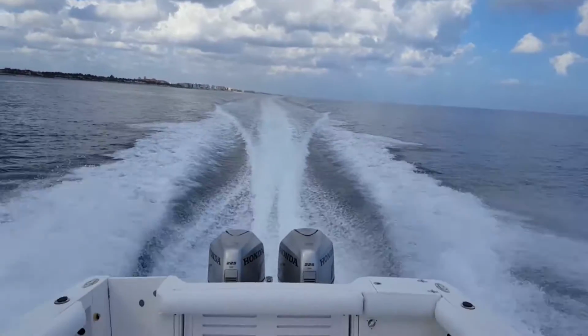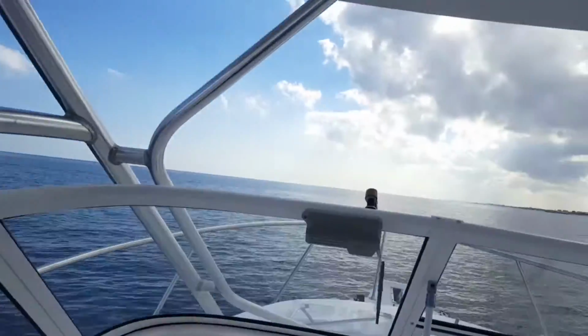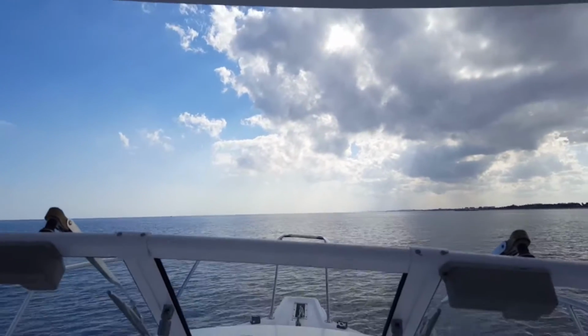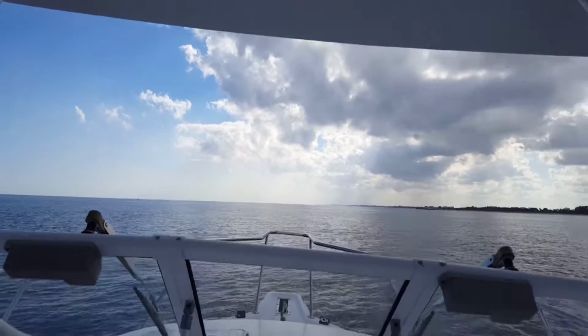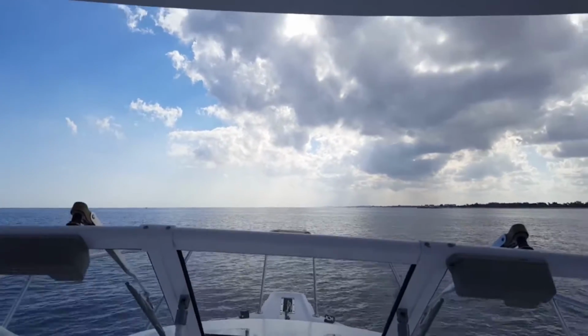The beautiful thing about this boat is it has 100% composite construction, low 650-hour Honda 4-stroke power. It's in great condition when you compare it to the other boats on the market. It's been recently buffed and waxed. Everything is working on the boat as intended.